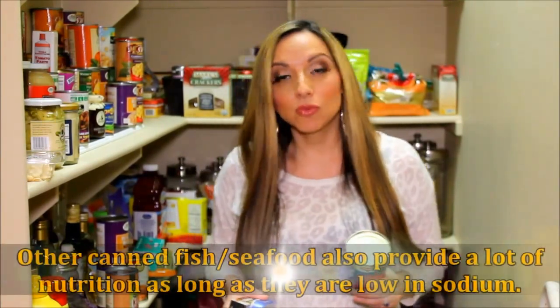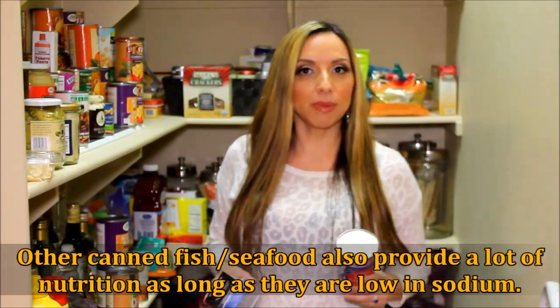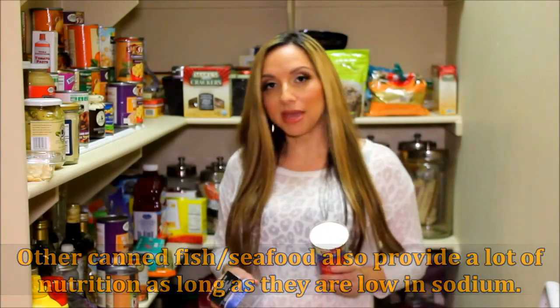In addition to that, you can get a variety of other canned fishes. Sardines, oysters, crab, you name it, they have it. Once again with those, just watch the sodium. Otherwise, keep it in your pantry. You'll have the benefits of all those omegas, great source of protein, and it's ready to go for you when you are.